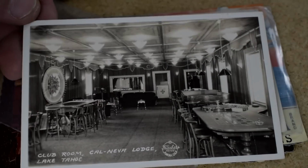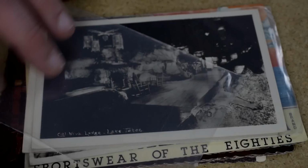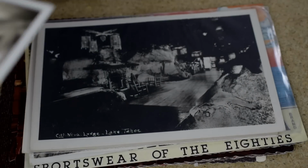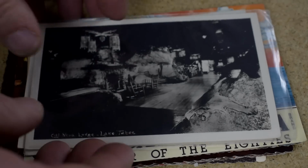I'm going to put this up, but I'll let you know what happens at the end so you can see. But I was very happy to see this card, and this next one here, which is the inside of the same place. Just a different part of it. And it's another real picture postcard. Again, this one I just saw sell for $100. This one you're looking at now. So I should get some decent money out of it.